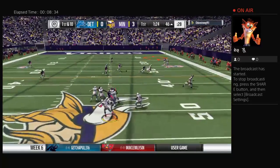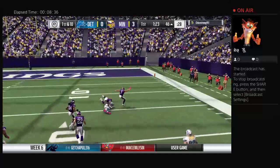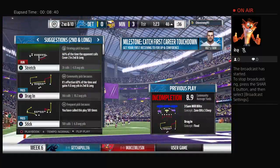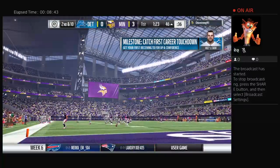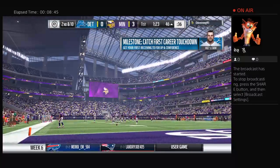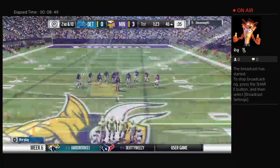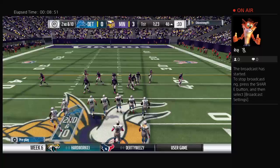Now Newton. He'll air it out deep for Thomas. And it drops down incomplete. Thought he might have had it. Instead, second down. And a look at the offense that is hoping to put some points up in bunches here in this one. Second down following the incompletion.